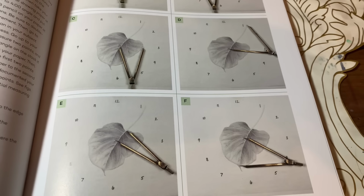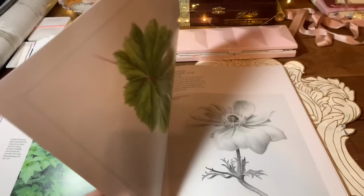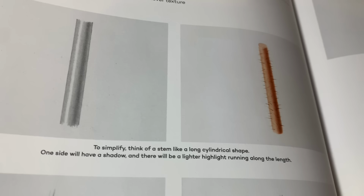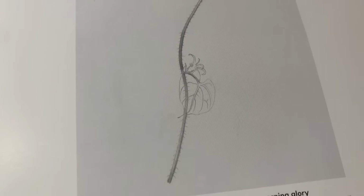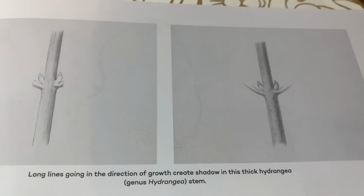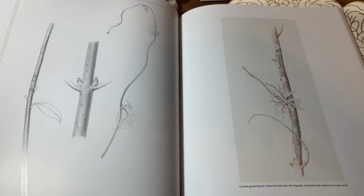But what I was saying was, I feel like something that all these artists, or all these books, have in common is there's a real delicacy to the work and almost like a visual cadence. So you can see even just here, she is showing you how to shade sticks and twigs and, you know, stems and vines, and it's so useful and so beautiful. She makes something so ordinary seem really special.